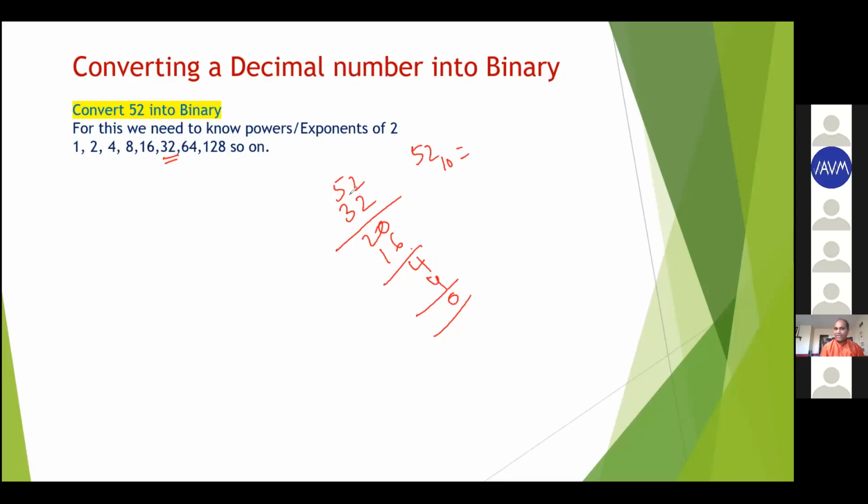First we have 32. Here you need to put 1. And then 16. We have a 16 also here, right? So put another 1. And then do we have any 8s? No, right? So you need to put a 0. And what about 4s? We have a 4 here, right? So we need to put 1. And then 2 and 1. We don't have any 2 and 1s here, right? So you need to put 2 zeros. So this is your binary number. Is that interesting, how we did it?